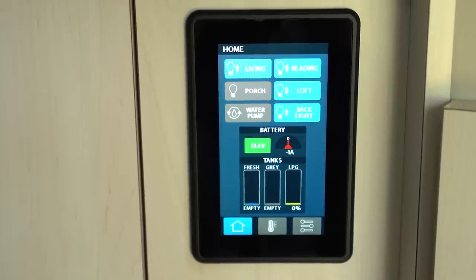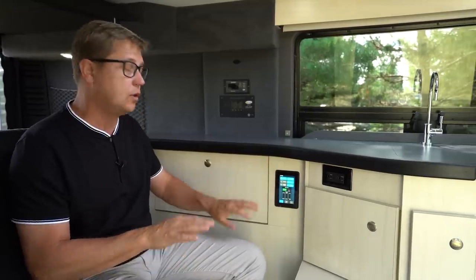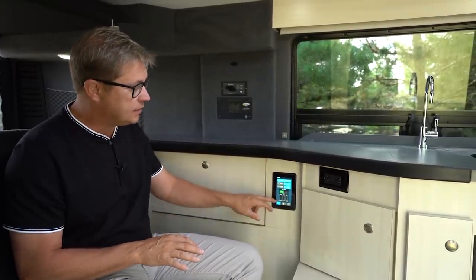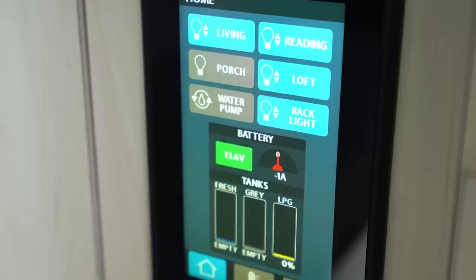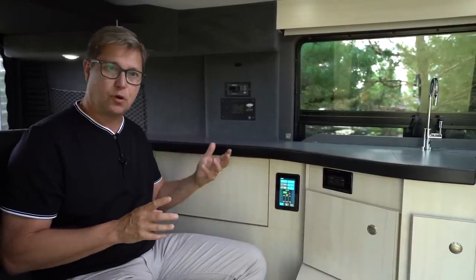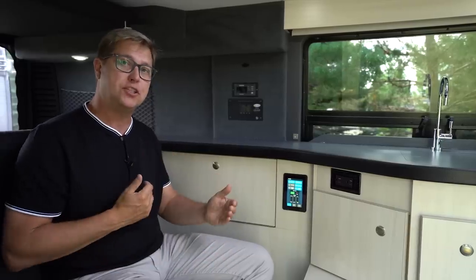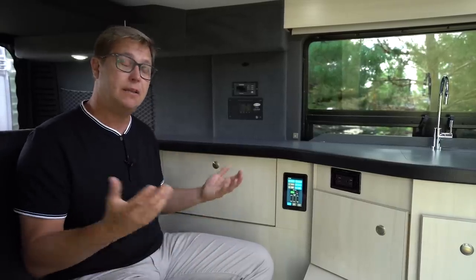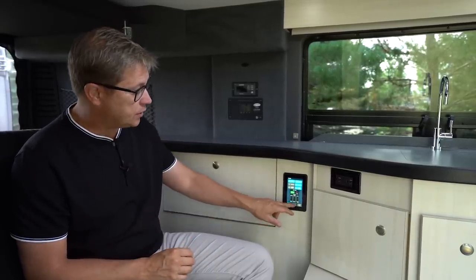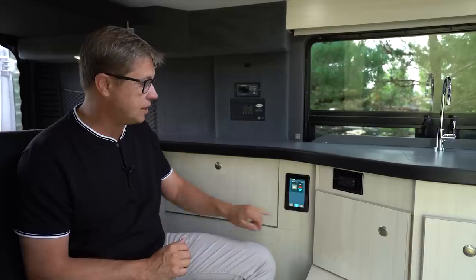And directly below the countertop is our touch screen control panel. So from here, you can control all the interior lights. You can see the levels of your propane, gray, and fresh water. Also, you can see the voltage of your coach batteries, and it has a real-time amp meter. So if you have optional solar, or even if you don't, you can see exactly how much your batteries are discharging or charging up if you have solar panels. You can also control your furnace from here by turning it on and setting the thermostat to your desired temperature.